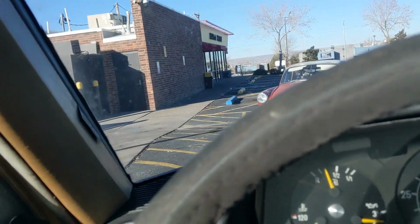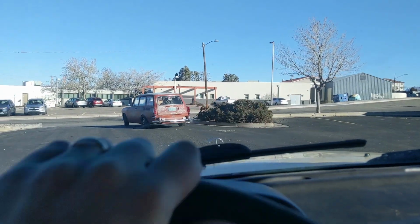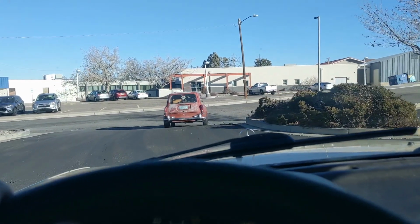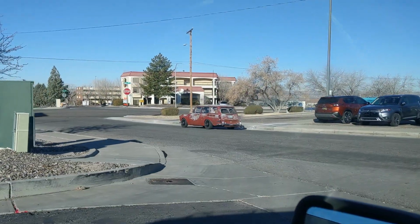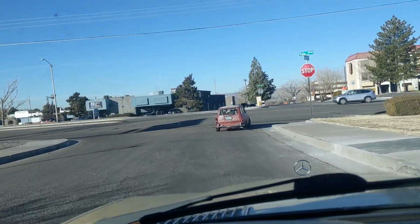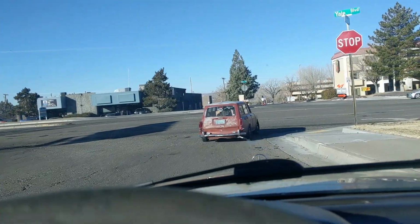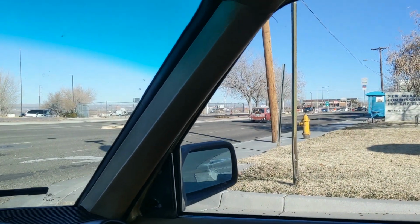Alright, I'm in the Mercedes, about to drive off, and of course the first thing I did is drive with the parking brake on. I was like, wow, he wasn't kidding, there is no power. Alright, let's try it again. There he goes. Goodbye, Frankenwagon. There it goes. Goodbye.